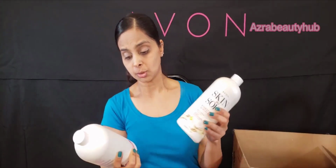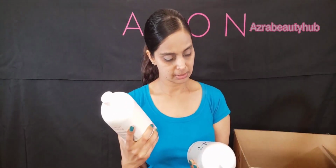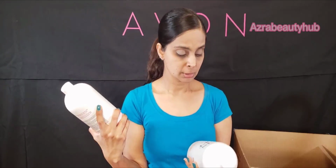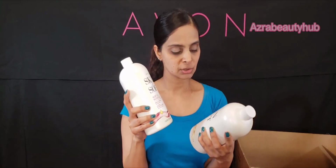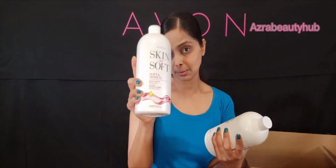All right, so these are the bonus size Skin So Soft products. This one is a Soft and Sensual. It's a body lotion for dry skin. And this one is the Radiant Moisture. It's also a body lotion for dry skin. The difference is just slightly, the scents are different for these, but they're pretty good. This happens to be my favorite. And also, it comes with the pumps for it, so this way you can just use it on the go.